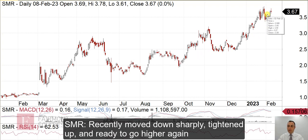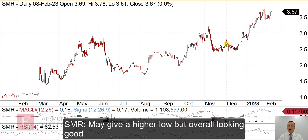Most recently, we've got another sharp couple of days down, but then it levelled and tightened out and then popped up here. So it does look like it wants to go higher. It made no progress yesterday, but potentially it could still continue on, or maybe we see a situation like here where it levelled out, popped higher, came back to give you a higher low, and then it got going. So it'd be worth watching to see if you get a higher low, then that's another potential buying opportunity.